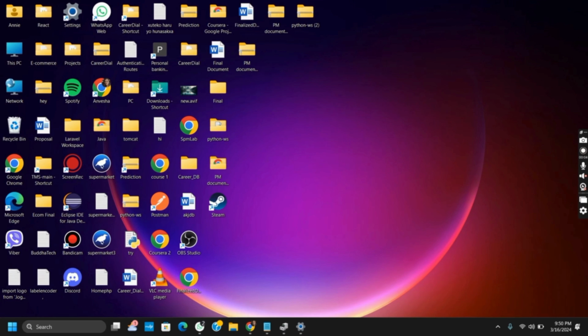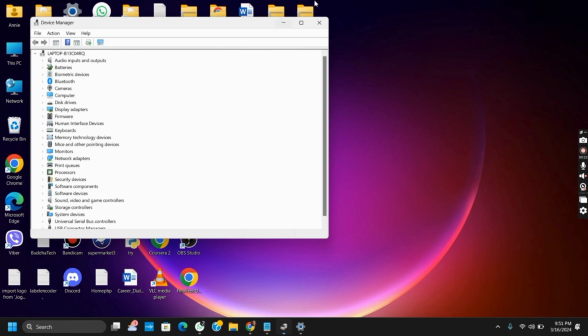If you are experiencing keyboard lagging issues on your Windows 11, we are here with some solutions that you can try. To get started, let's check for driver updates. Outdated or incompatible keyboard drivers can often cause input lag. So let's make sure that your drivers are up to date.